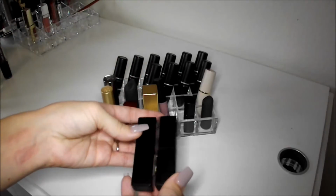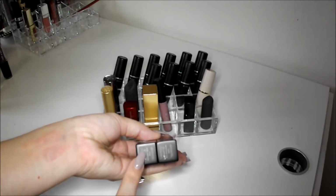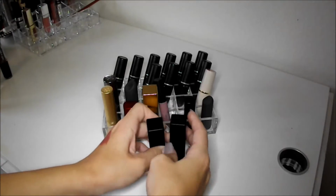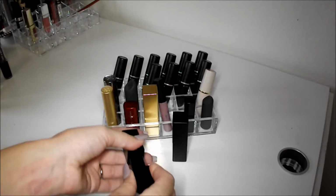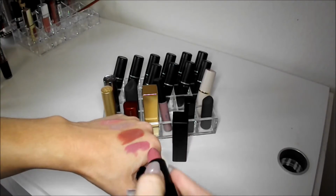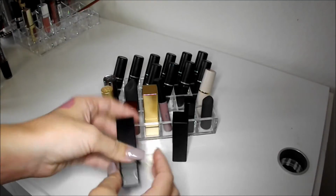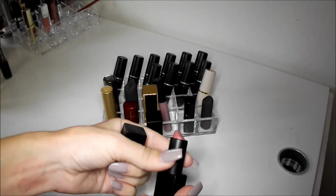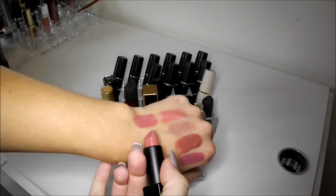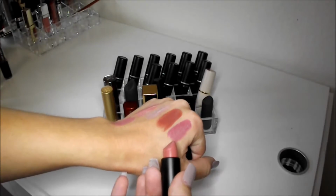I have two of the Nars lipsticks. This is the Audacious lipstick formula. I have Anna and Anita, and I'm definitely going to be keeping them both. I love how they're magnetic. This one is in Anna, and this is more of a purple shade. These are super long lasting. It's kind of an awkward swatch, but you can see Anna there, like a mauve tone. And then this one is more of a neutral shade. And that one right there is Anita. So they're similar, but Anita is more of a pinky mauve, and Anna is more of a purple mauve.